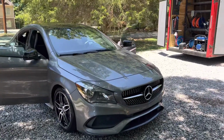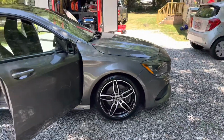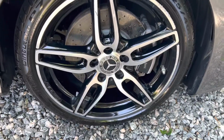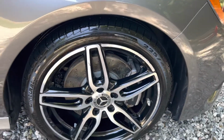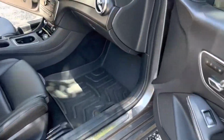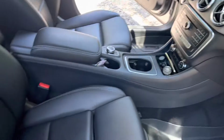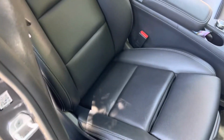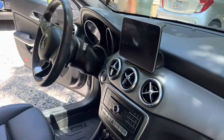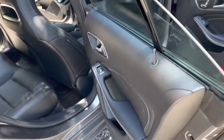We're done with the vehicle now. I'm walking y'all through, letting y'all see how everything looks. See how the wheels look. Show y'all on the inside. Cleaned all the leather seats up real good. Vacuumed it, wiped everything down, door panels, all the plastic, cup holders, the whole nine.